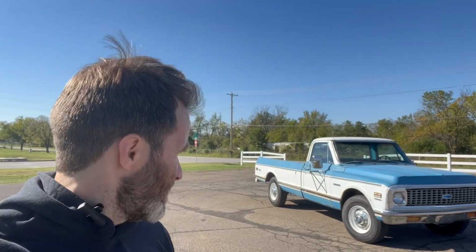So yeah, it's been a good truck. I'm sad to see it go, but off to bigger and better things.